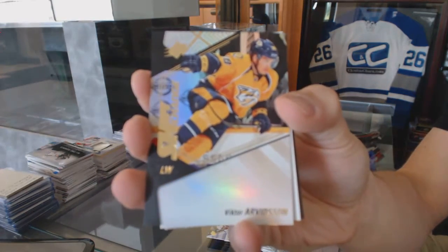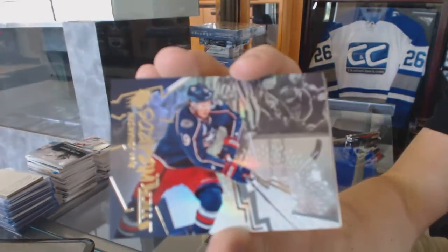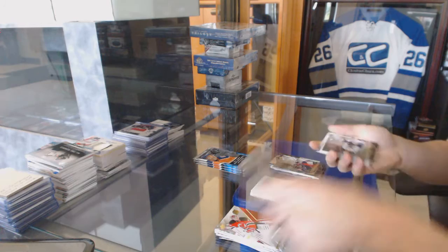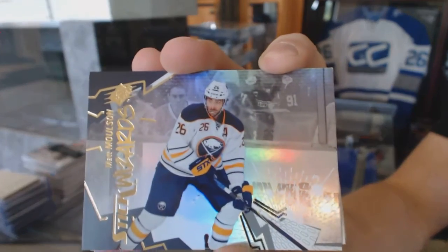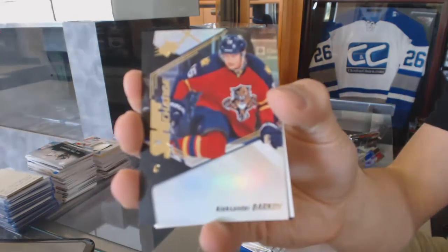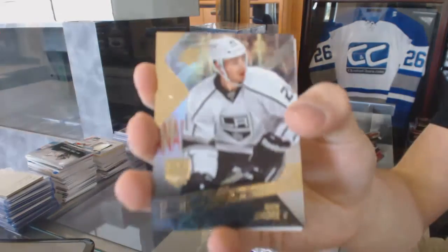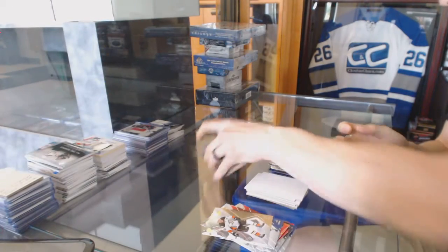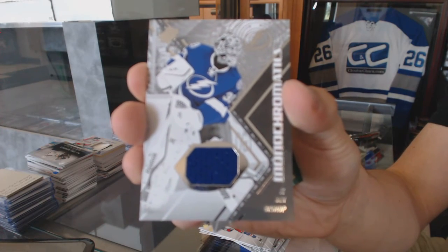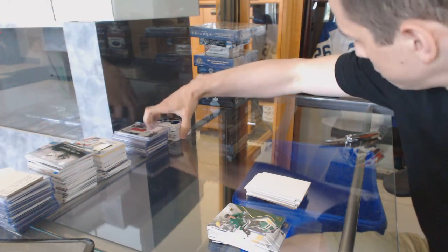Shift Change for the Nashville Predators, Viktor Arvidsson. Stick Wizards for the Columbus Blue Jackets, Ryan Johansen. Stick Wizards for the Buffalo Sabres, Matt Moulson. Shift Change for the Florida Panthers, Alexander Barkov. Rookie for the LA Kings, Nick Shore. And we've got a Monochromatics jersey for the Tampa Bay Lightning, Ben Bishop. All right, coming up next, Trilogy and even more SPX.